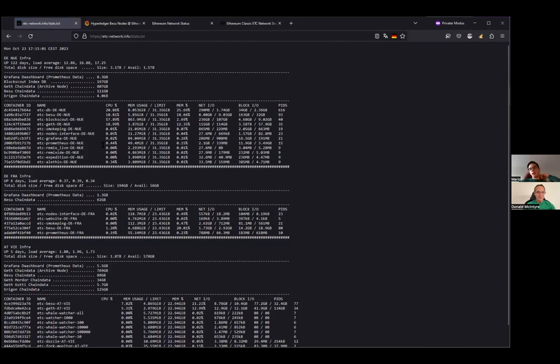What's the name of this? It's the Backend Stats. Okay, Backend Stats. Yeah, so I just do some reporting on my service I'm running.